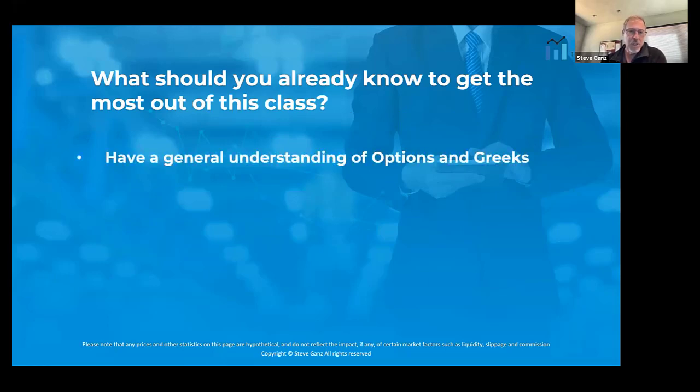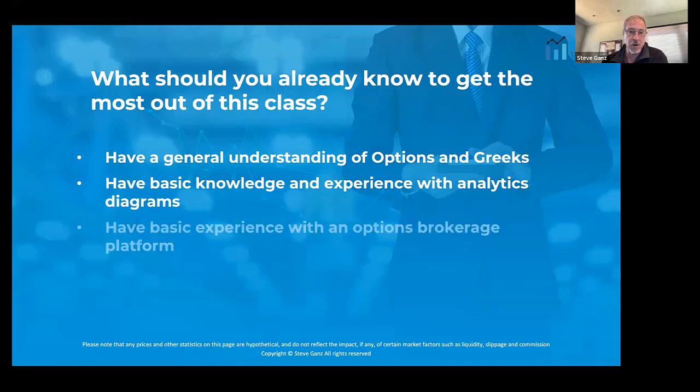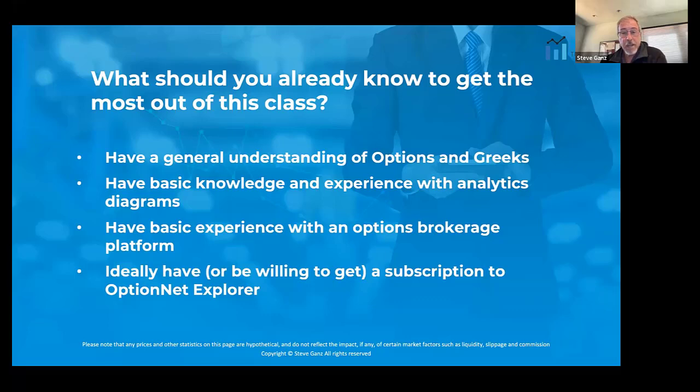So who should get the most out of this class? People that have a general understanding of options and Greeks, people that have a basic knowledge and expertise with some sort of analytics diagrams, whether it's using the analytics page on TOS or OptionNet Explorer, OptionVue, whatever. People that have done options trades before, and hopefully have a brokerage account. And then I would urge people to be willing to consider a subscription to something like OptionNet Explorer.